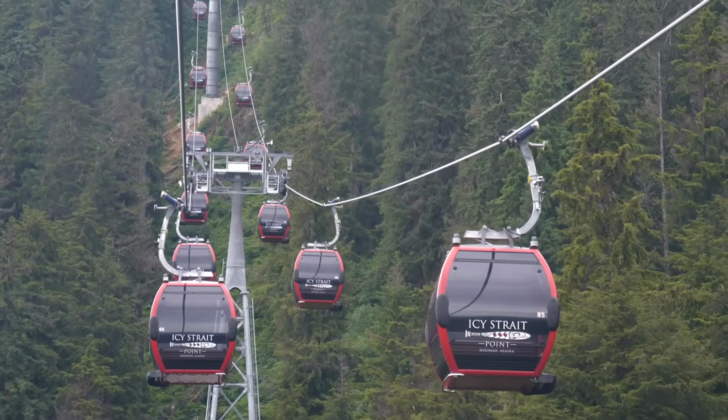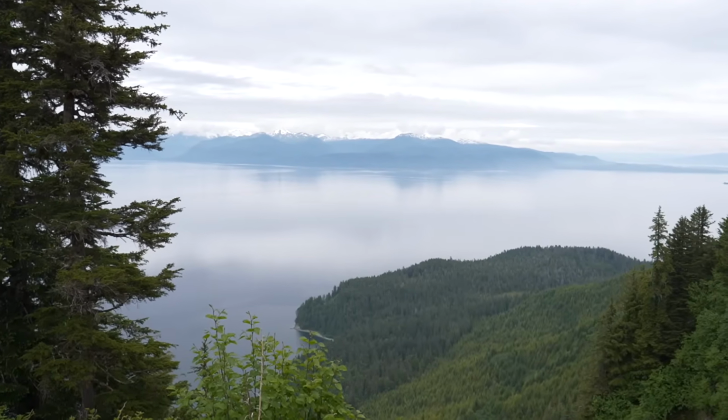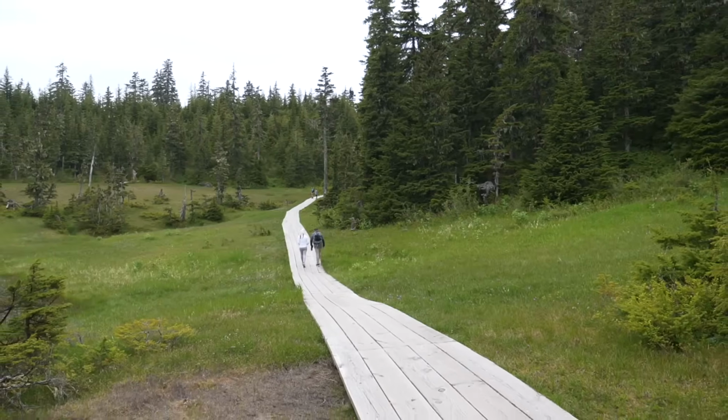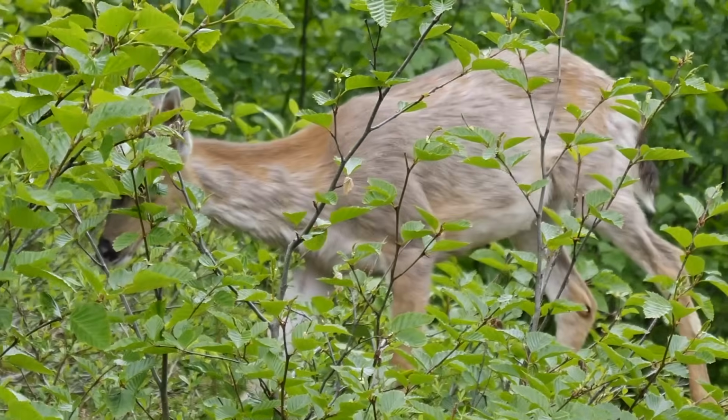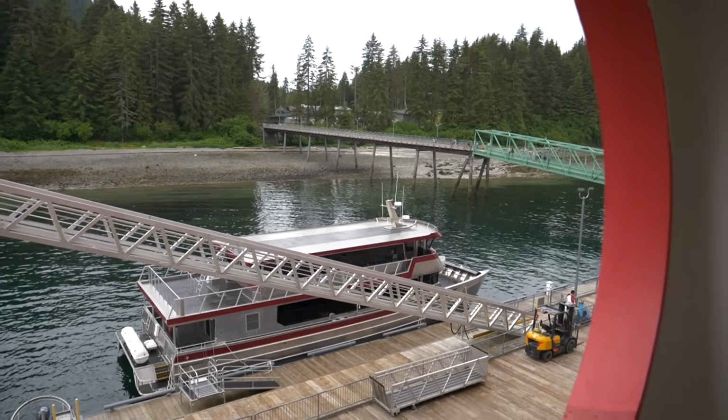The views were simply phenomenal. As soon as you get to the top, you get off and there's this viewpoint of Glacier Bay and you're like, this is the Alaska I came here to see. Just nature at its finest, raw, rugged beauty. This has been a lot of fun. I'm enjoying cruising. First cruise and I'm sold on the concept.